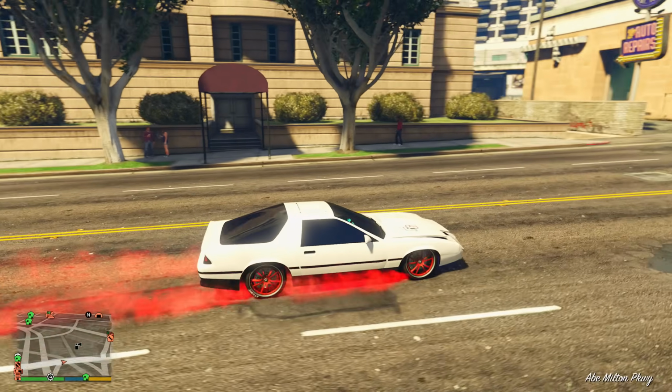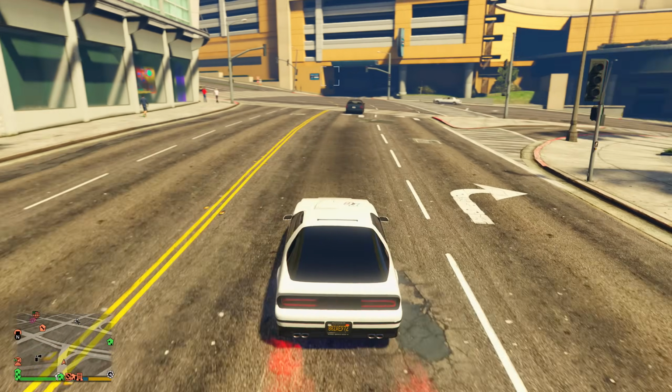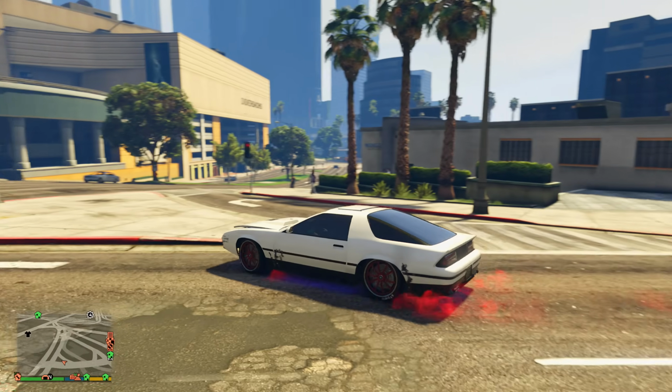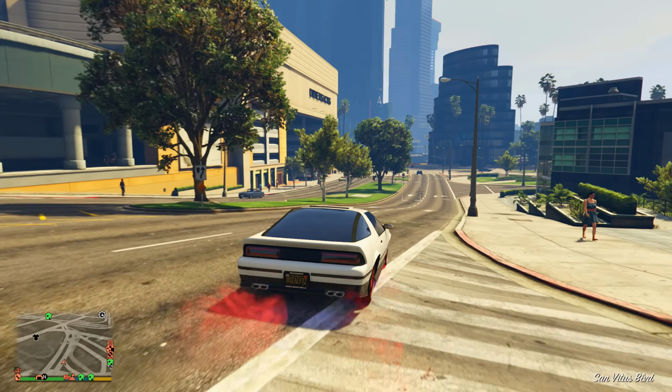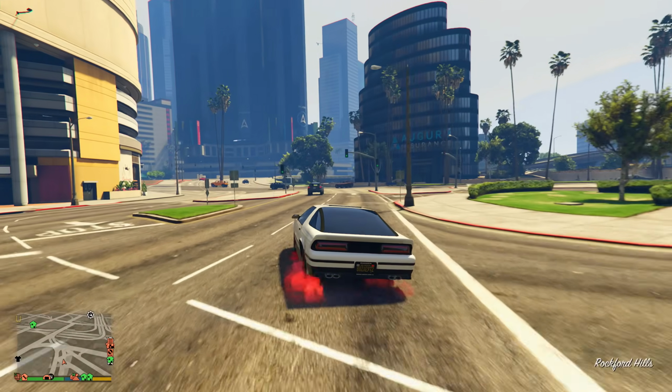And just the fact that this vehicle costs $4.3 million is absolutely insane. Yes, this vehicle right here that I'm driving is $4.3 million. Some of you guys might not have even guessed that. And guess what the only features that come with this vehicle are?